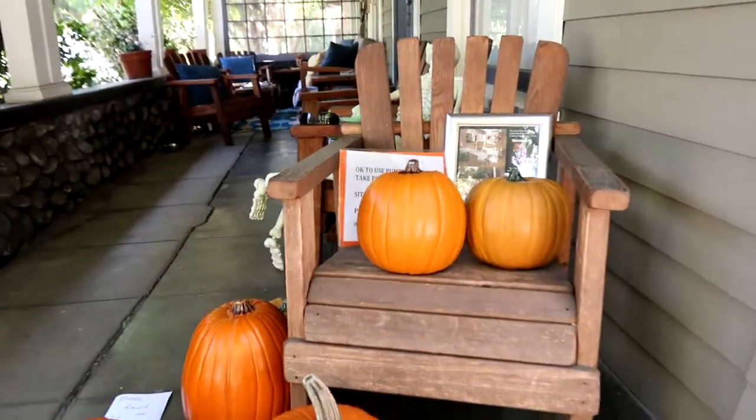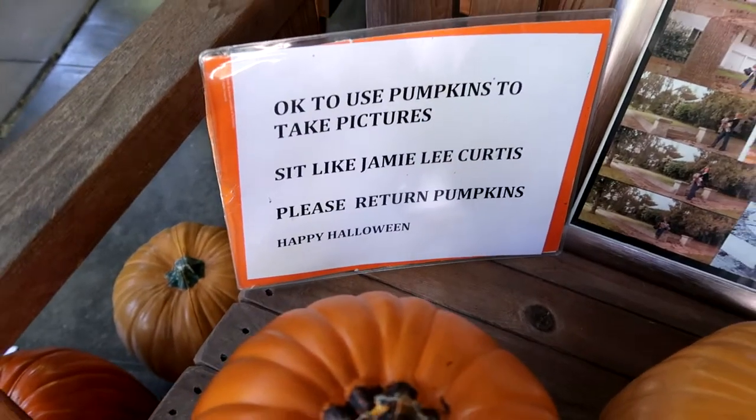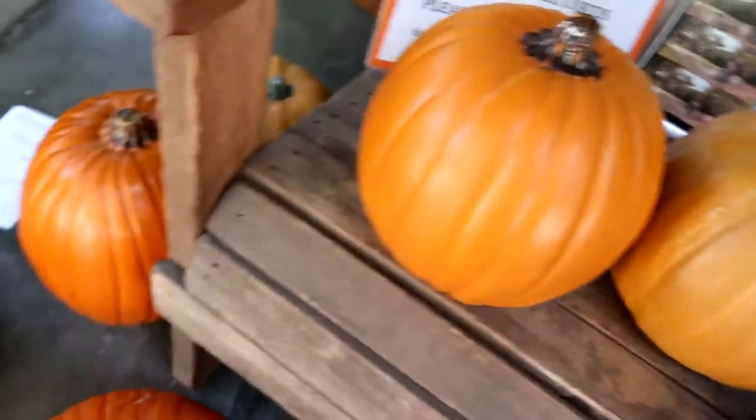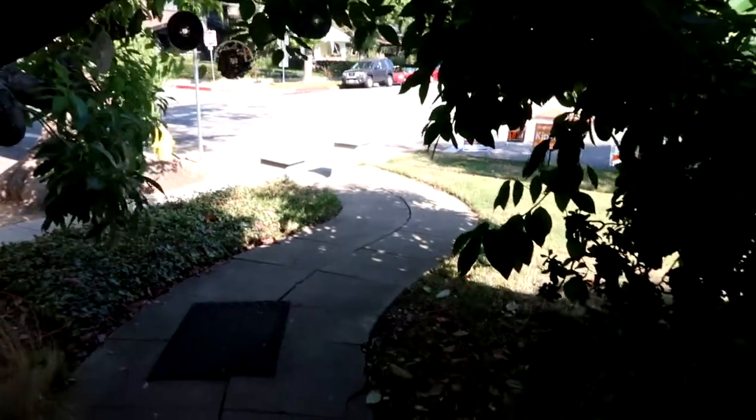They leave this here year round, not just Halloween, so that you can grab a pumpkin and sit on the stoop out there and recreate the scene from Halloween.